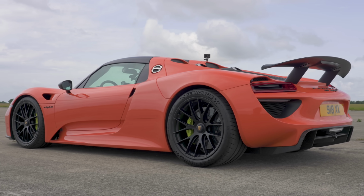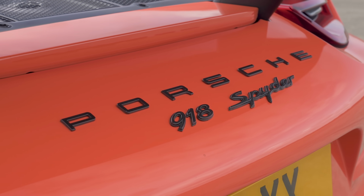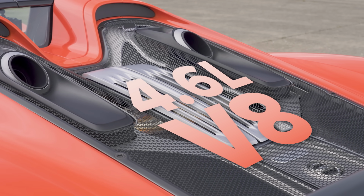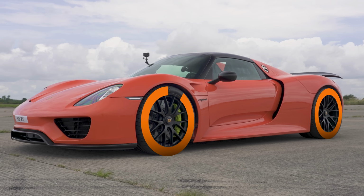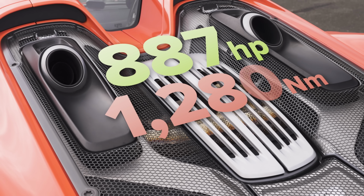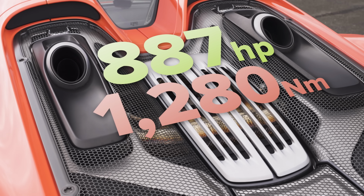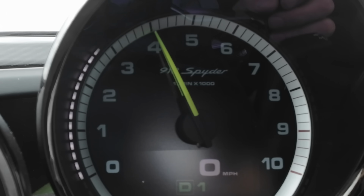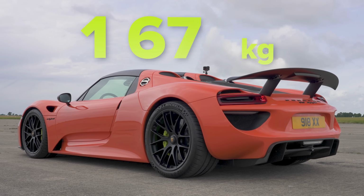Now let me tell you about this Porsche. It's the 918 Spyder, which means it's got a 4.6 litre naturally aspirated V8 sat behind me, but it's also got two electric motors, one at the back, one at the front, therefore it's four-wheel drive. Combined, this car puts out 887 horsepower and 1,280 newton meters of torque. It's got a 7-speed dual-clutch automatic gearbox with launch control, and it weighs in at just under 1.7 tonnes.